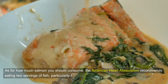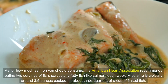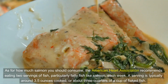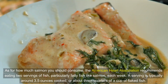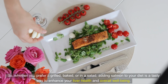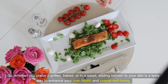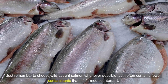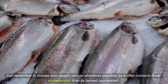meals. As for how much salmon you should consume, the American Heart Association recommends eating 2 servings of fish, particularly fatty fish like salmon, each week. A serving is typically around 3.5 ounces cooked, or about 3/4 of a cup of flaked fish. So, whether you prefer it grilled, baked, or in a salad, adding salmon to your diet is a tasty way to enhance your liver health and overall well-being. Just remember to choose wild-caught salmon whenever possible, as it often contains fewer contaminants than its farmed counterpart.